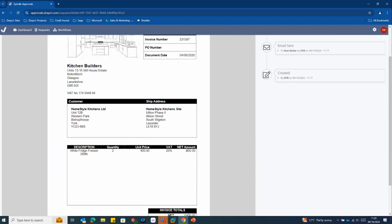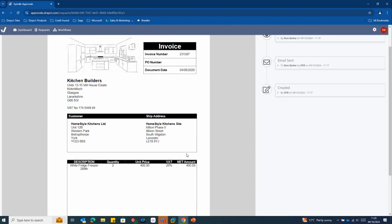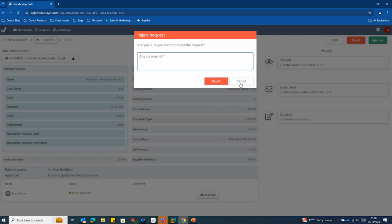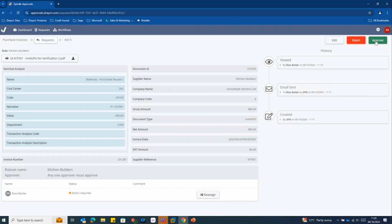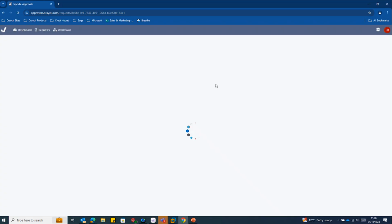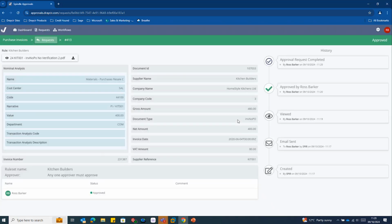So there's that invoice, the one that we saw a few minutes ago from Kitchen Builders for £400. If I'm rejecting the invoice, I do need to leave a reason why. If I'm approving it, I don't need to leave a reason why. I could just say all okay, or I could simply click approve. Leave as many notes in there as you want to. But once that's approved, you'll then see that the audit history is updated on the right-hand side. So it's got that updated date and timestamp of activity with that invoice in question. And that one is now all dealt with and approved.